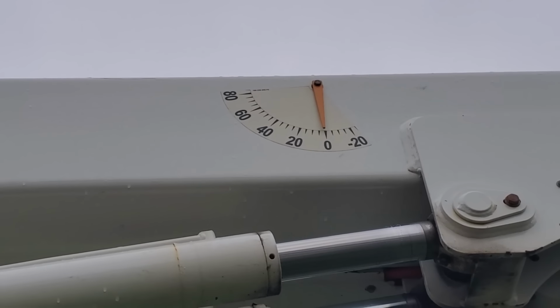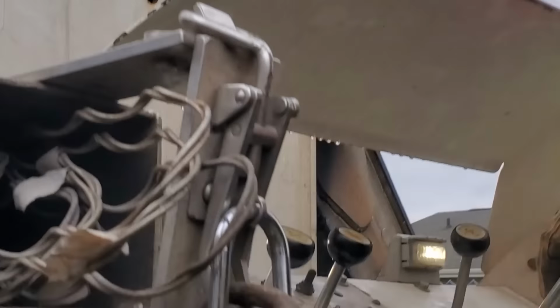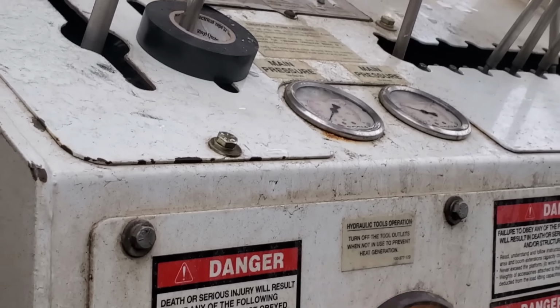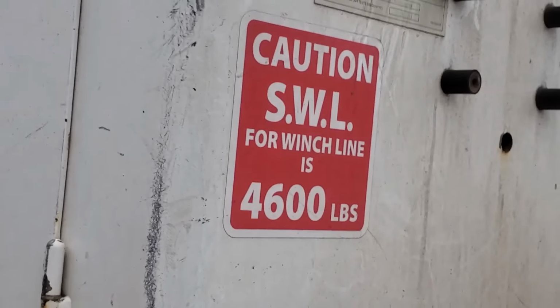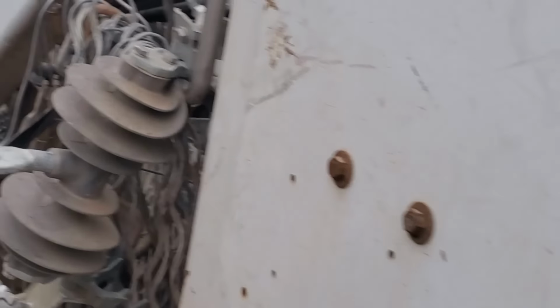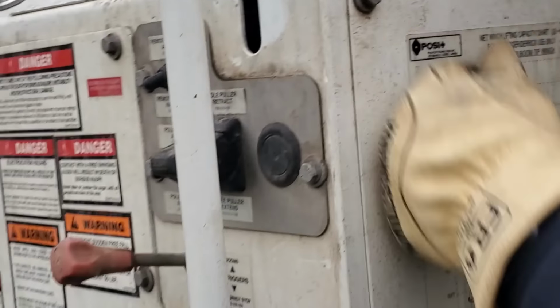So all booms have a little dial on the side like that. As you lift it, the dial will swing down to show your angle, and you want to reference that angle with the load chart, which I'm looking for and can't seem to find. It's usually mounted on your turret somewhere here. It's the winch capacity, and oh, there it is right there.